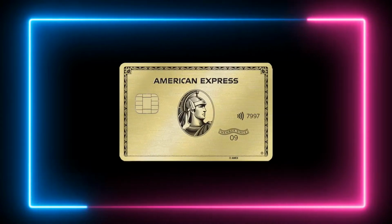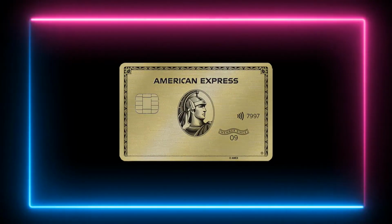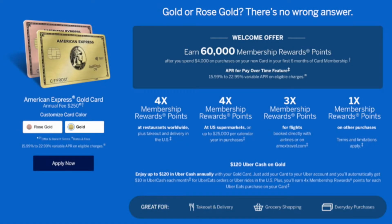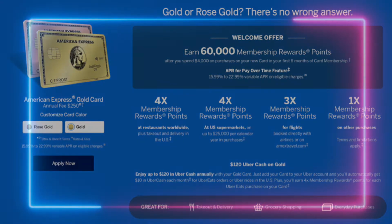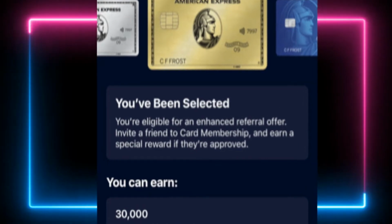For the last card in the trifecta, the American Express Gold card. When I signed up for this card, I got 60,000 points as a sign-up bonus, which seems to still be their current offer. However, when I checked my referral link for the AMEX Gold card recently, they said, quote, "You're eligible for an enhanced referral offer."